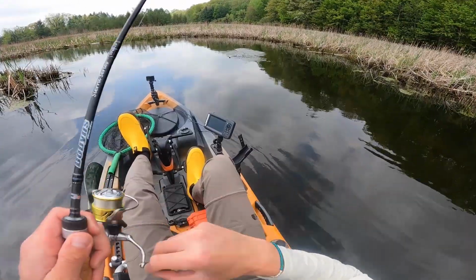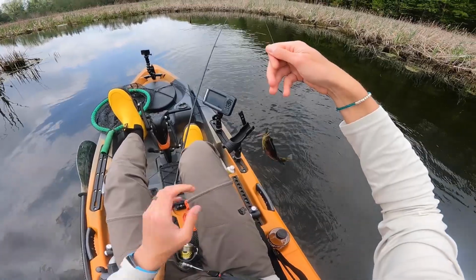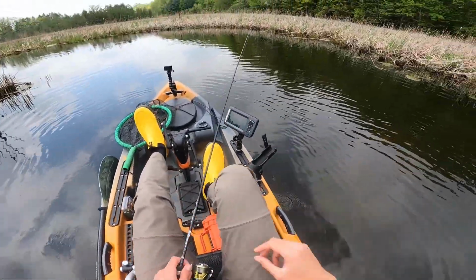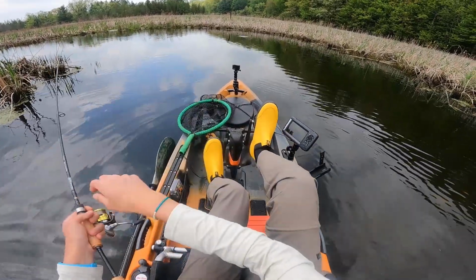Oh, snap. God, he was just running with it. Just a little bluegill, but holy smokes, he like put slack in my line. He was running with that thing, man. He's chunky. She's fat, dude. She's a fatty. All right, anybody else over there?